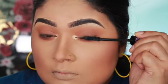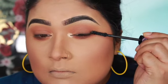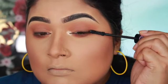I'm gonna really take my time coating my lashes with my mascara, especially if I'm not doing falsies, you guys. This is what's gonna bring the life into your eyes. Go ahead and coat your lashes. Make sure you lengthen them. If you want to, go ahead and use an eyelash curler as well, because it is going to really define your eyes and make them stand out. And guess what? This is what that's gonna look like.